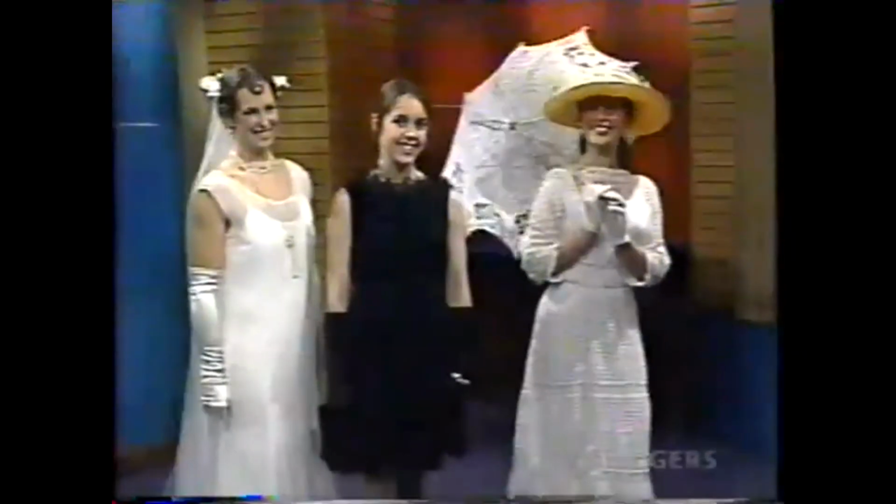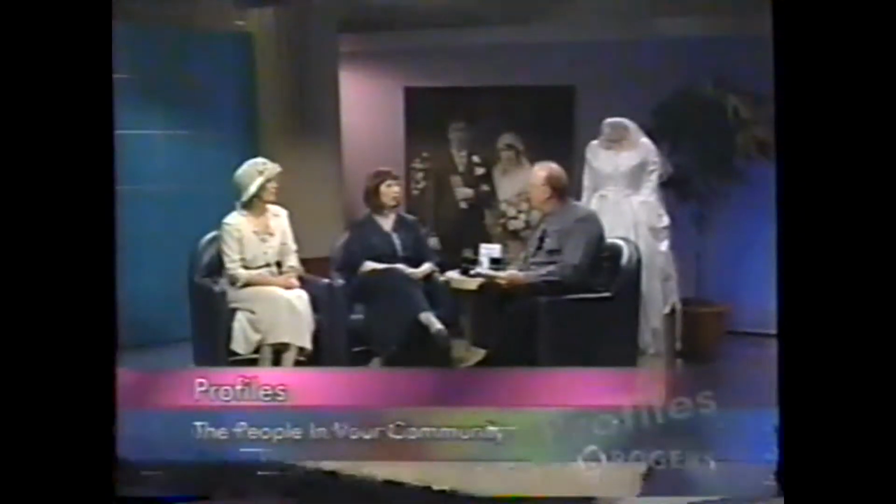Twirl the parasol. So Katie's dress and Jen's dress, the 1910 and the 1960s dress, are originals, and we would custom make them for someone who was interested in having them. When did you start this business? It was 3 years ago we started it.